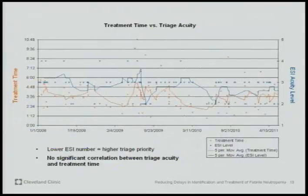Here you can see a plot of triage acuity level and treatment time over the sample period. Treatment time is a moving average in orange, while triage acuity is blue. A lower number on the Emergency Severity Index, or ESI scale, represents a higher triage priority, so the axes have been matched up. As you can see, there is little correlation between the two graphs.